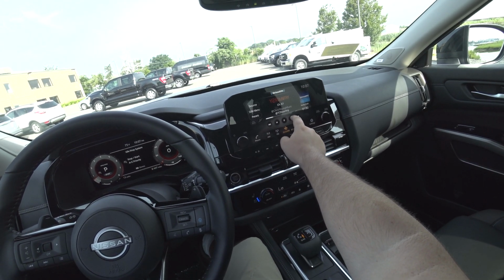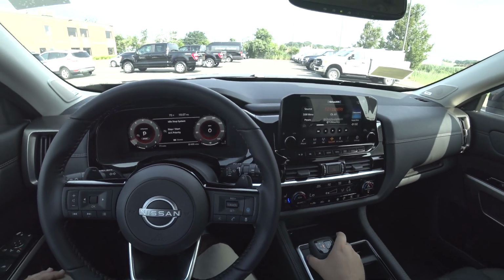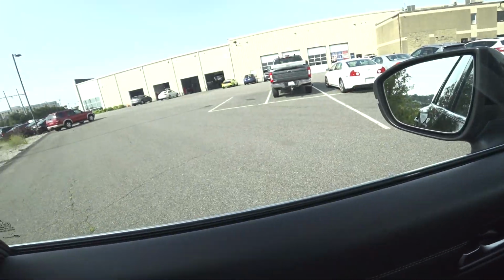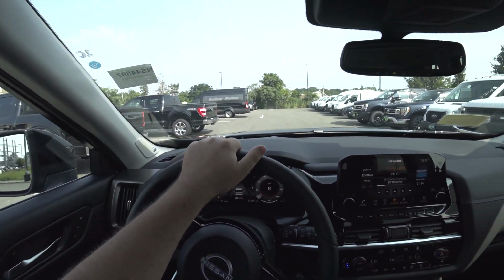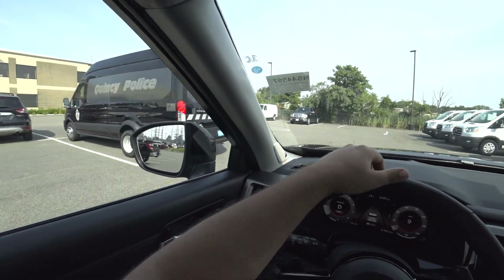Alright, so you do have rewinding satellite radio. Put it into reverse. Plate spot blocking the camera, but front and rear parking sensors, all the fun stuff. Do also have a heads-up display. Huge fan of those.